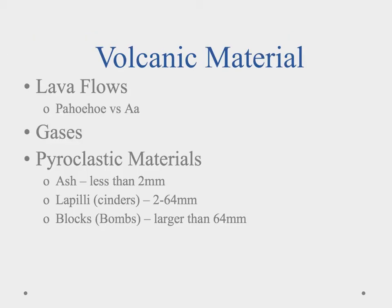Now, what kinds of things come out of volcanoes? Well, we have three basic types here. The first one we're going to talk about is our lava flows. And mostly what we're talking about is when we have a nice flowing eruption, we can have two different kinds of lava.